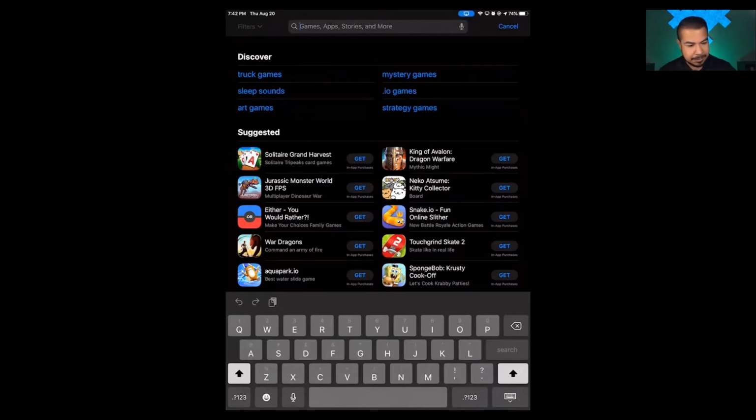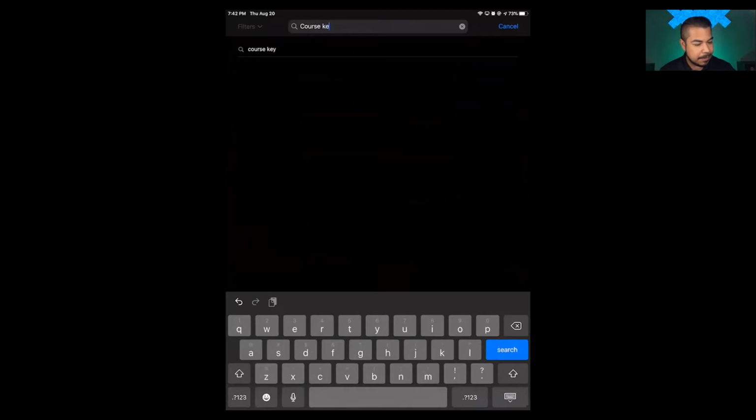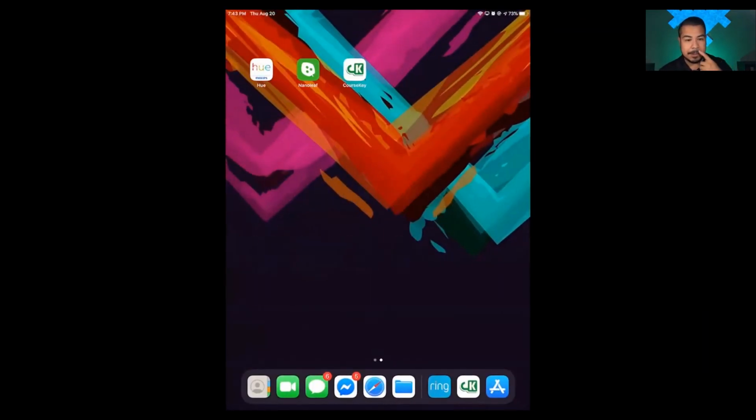So what you want to do is go to your App Store. You'll do the search for CourseKey. Just type in CourseKey in your search box. It should be the first thing that comes out. It's going to be called CourseKey Student, and it's basically going to look like a lock with a K in it. So you want to click on that. In my case, I've already downloaded it. For you, it would ask you to download. Obviously, you just follow those prompts and you'll download it. So once it's downloaded, it'll obviously appear on your home screen there, and you'll just want to click it.